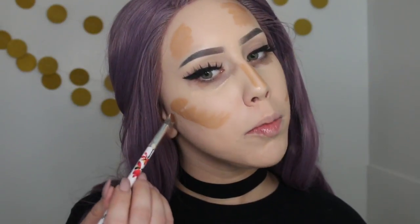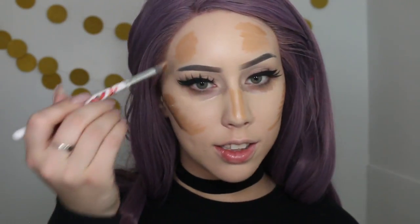I'm using, of course, Extra Dark from Kalon Cosmetics. This is their foundation stick that I cannot not cream contour with. I put that on the edges of everything that I want to contour because I want it to be the darkest.